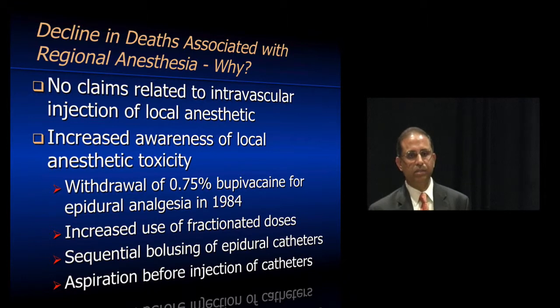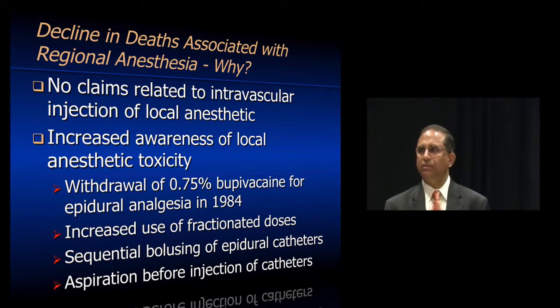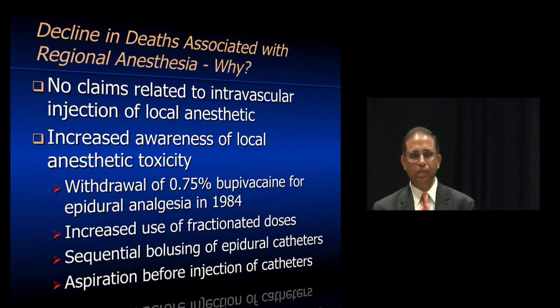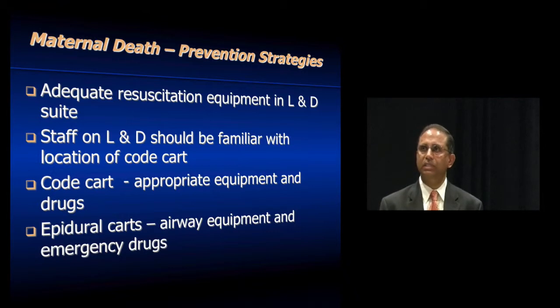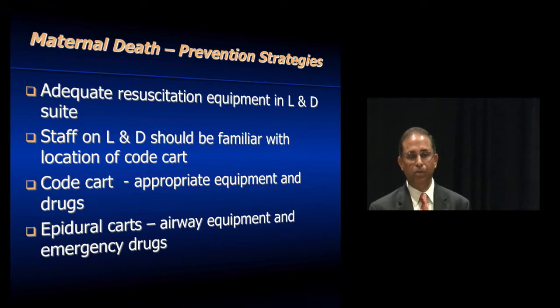Luckily, there were no claims related to intravascular injection of local anesthetic in this 13-year period, 1990 to 2003, probably from the increased awareness of local anesthetic toxicity. Way back in 1984, 0.75% bupivacaine was withdrawn for epidural use by the FDA, along with the understanding that it's better to use fractionated doses sequentially for epidural injection and to aspirate before each injection. Other prevention strategies mentioned in the paper included availability of adequate resuscitation equipment in labor and delivery. The staff should familiarize themselves with the location of the cord cart. The cord cart should obviously have appropriate equipment and drugs, and epidural carts actually should have airway equipment and emergency drugs available.